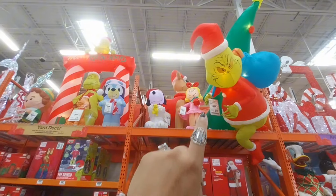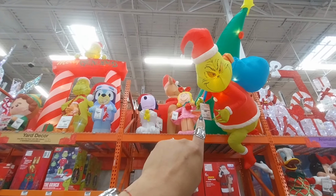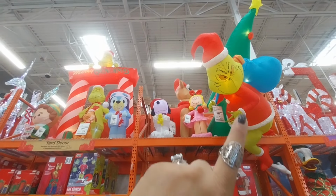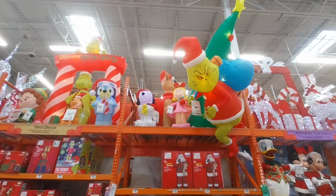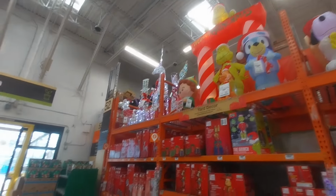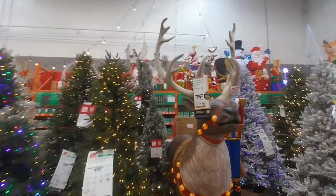And they had the Cindy Lou. I was gonna say Daisy Lou. Cindy Lou for $34.98. And they also have the Snoopy for $34.98. Reindeer $79.98. But look at how cute it looks. All of this just gave me a very good holiday spirit, guys. And this is a reindeer.